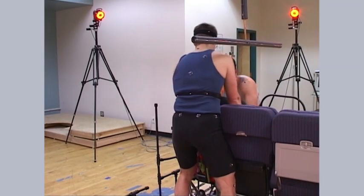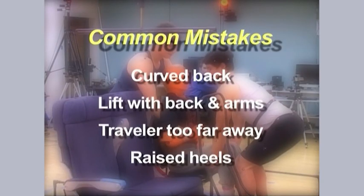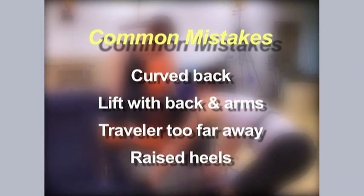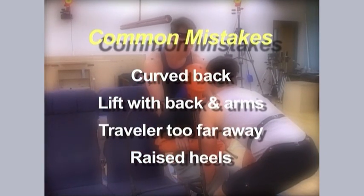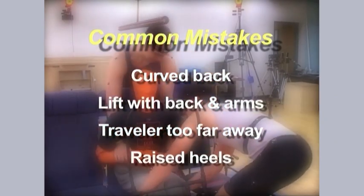The most common mistakes made by both front and rear assistants are to bend forward and curve their lower back instead of keeping their back straight, to lift with their back and arms instead of with their legs, to hold the traveler off-center from their body or too far away from their body, and to raise their heels off the ground, which makes it easier for them to lose their balance.